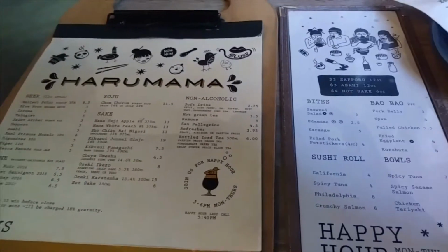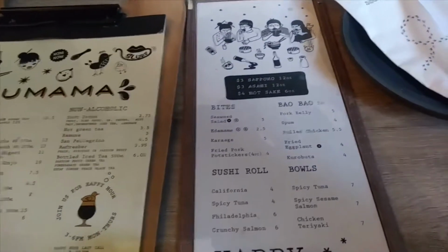Upon entering, we were kindly greeted by the friendly staff. And as you can tell from the wooden counters and tables and the ambient lighting, it already gives off chill vibes. So here's what the menu looks like, guys. Right now it's happy hour.